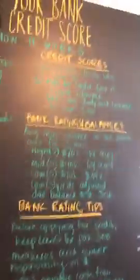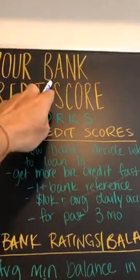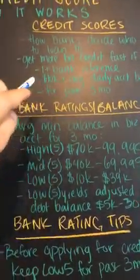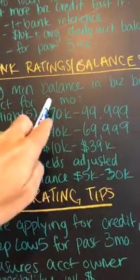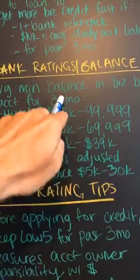Now, when it comes to credit scores, you need to know you have 3 types of credit scores. Remember, you have consumer credit, you have commercial credit, you have bank credit, whether you know about it or not. And bank credit all comes down to this bank rating, which is primarily driven based on how much money you keep in your bank account over the last 90 days.